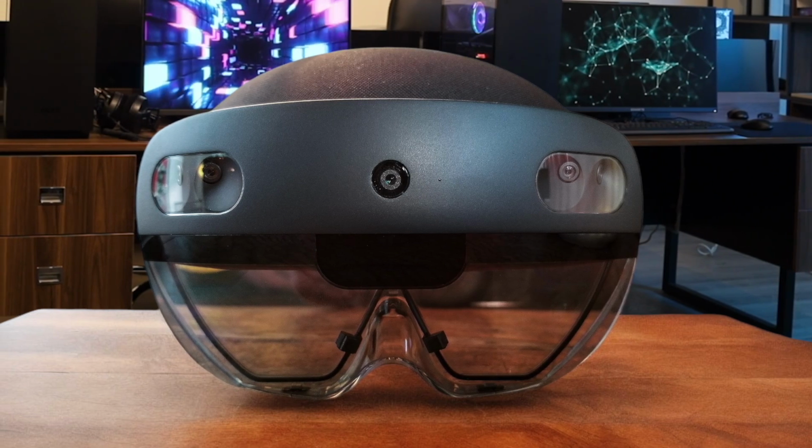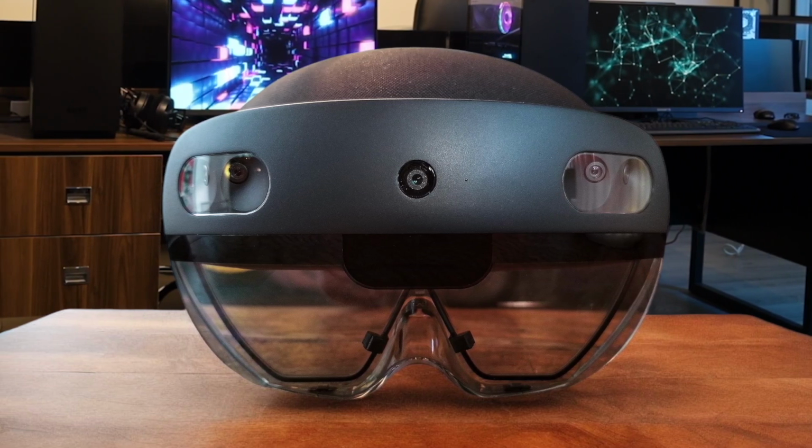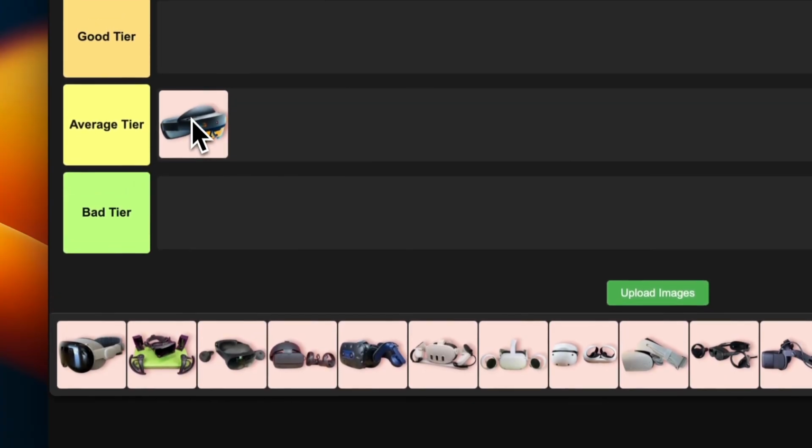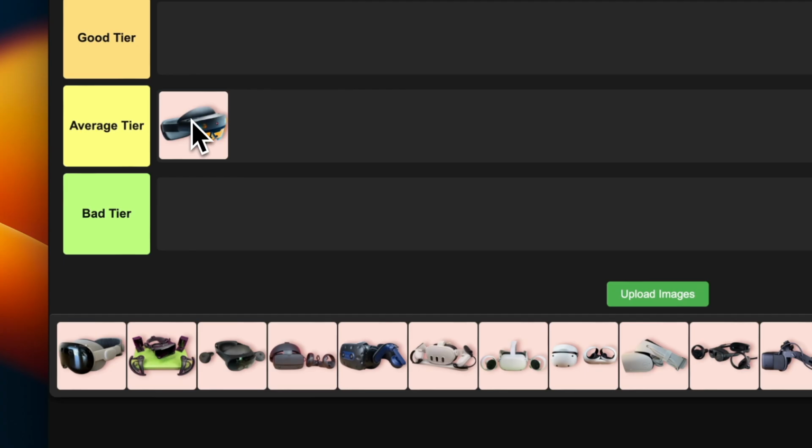It's got some interesting potential for business applications, but at $3,500, it's way too expensive for most people. I'm sticking this in average tier. It's got some neat tech, but it's just not there yet for mainstream use.